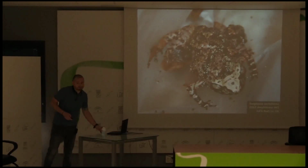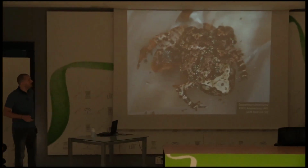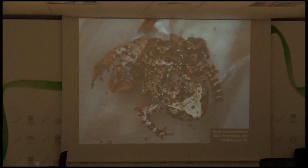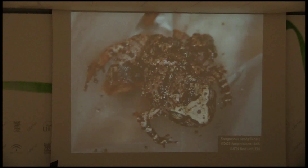So first up, Sooglossus seychellensis. Anyone make out what's going on in this picture? Yeah. So this is a female, and she's carrying 8 little metamorph froglets on her back. There's the head of one there, another one there, another one there, another one there, another one there, another one there. I think there's 7 in total.